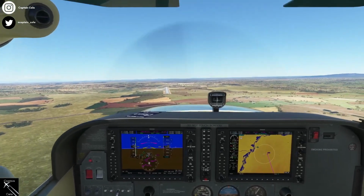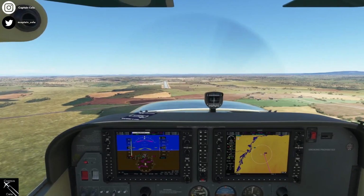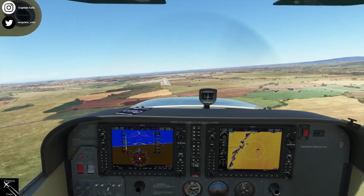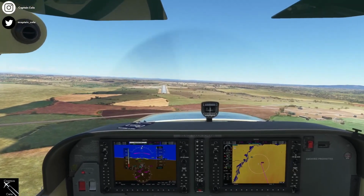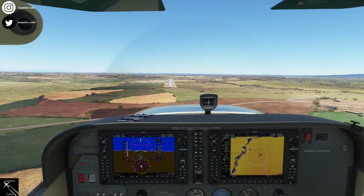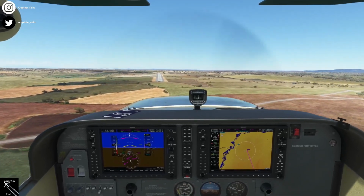I've got no power at the moment, completely idle, so just literally dropping it. 500 check. Bit of power now, just to slow the descent rate. Keep the speed up. 60 knots. Some trees just right at the end of the runway there, so I'm going to aim slightly further down the runway, just put a bit more power in.